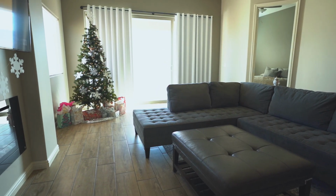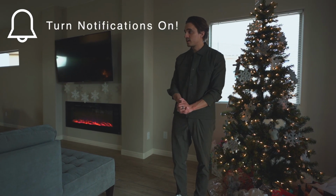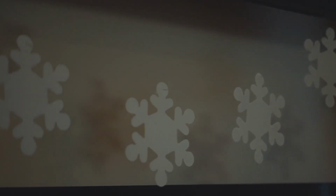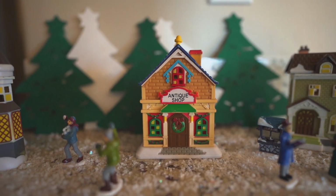And hey, as you can see, we got the Christmas tree just put up. My wife has kind of been decorating the house, incorporating that Christmas spirit. She's also been putting together some kind of cute little DIY type Christmassy winter stuff. She's always real good at that.